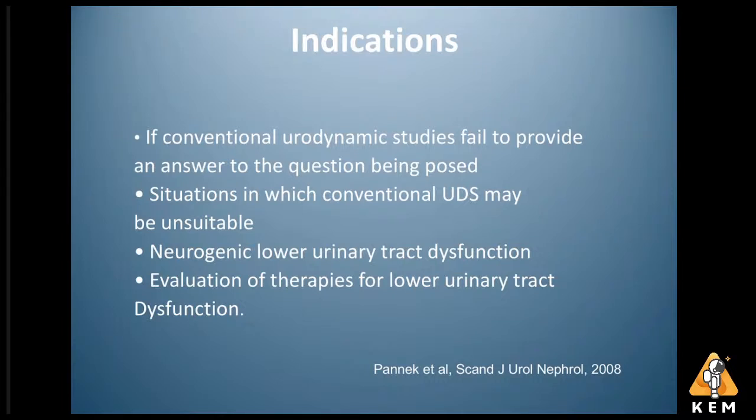If we come to indications, usually it's not different from the indications for other urodynamic. But if the conventional urodynamic studies fail to provide any answer to the question at that time, we will go for ambulatory urodynamic. Most of the cases, you will probably get the answer from the multi-channel conventional urodynamic or fill urodynamic. In some cases, probably you will go for ambulatory urodynamic, which is just a minority. It's the situation where conventional urodynamic may be unsuitable for those patients: neurogenic lower urinary tract dysfunction, if you didn't get an answer from conventional urodynamic, and evaluation of therapies for lower urinary tract dysfunction.